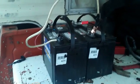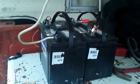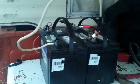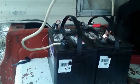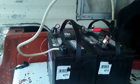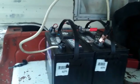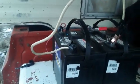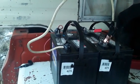So my wife and I both need CPAPs. To overcome this, I have 2 deep cycle batteries, and I'm wiring them in parallel, which means I've attached the positive to the positive and the negative to the negative. And the reason I do that is I've doubled my amp hours. Each battery is an 80 amp hour battery. So together that makes 160 amp hours.